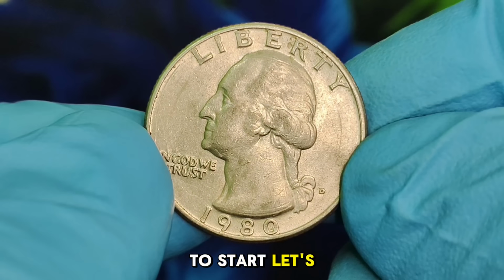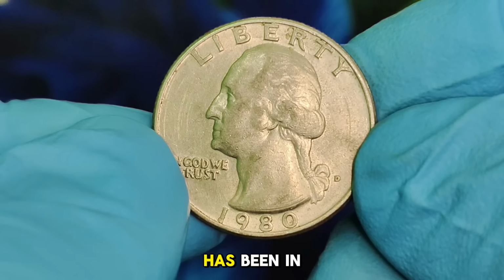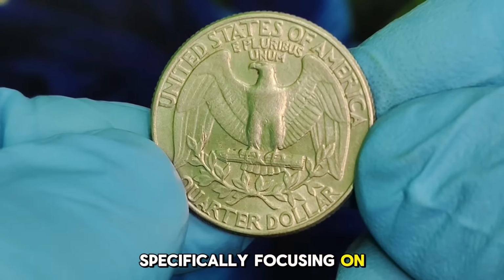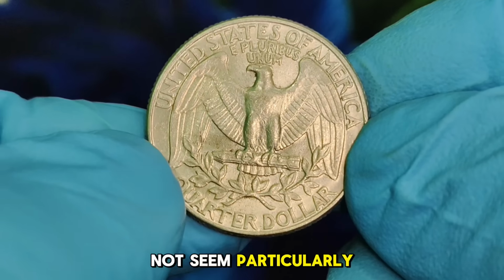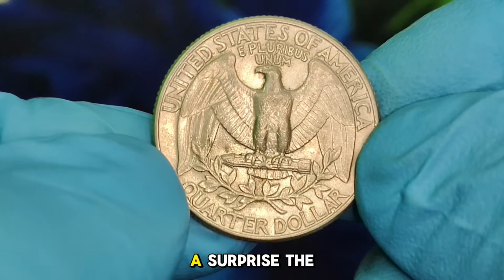To start, let's talk about the Washington quarter itself. The design, which honors George Washington, our first president, has been in circulation since 1932. But today we're specifically focusing on the 1980 issue. This year may not seem particularly standout in terms of circulation, but if you have one in uncirculated condition, you're in for a surprise.